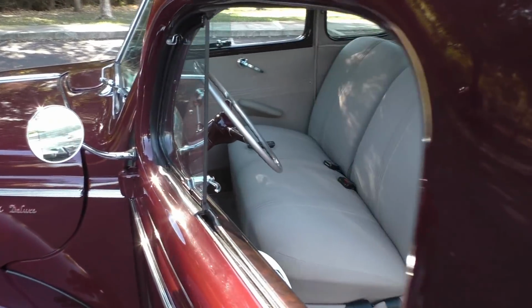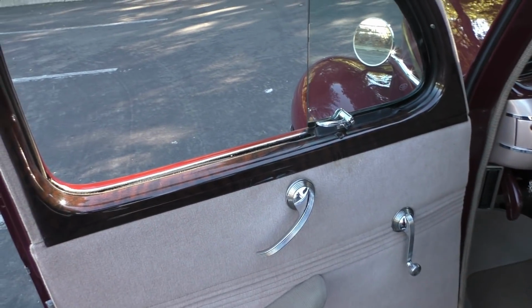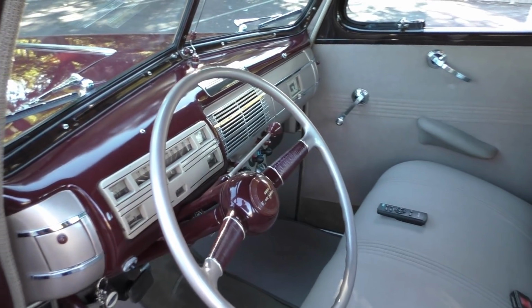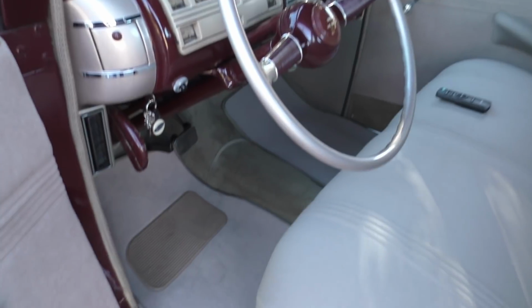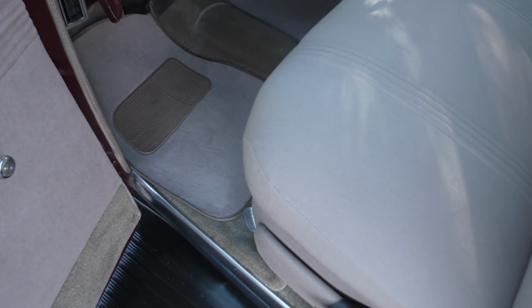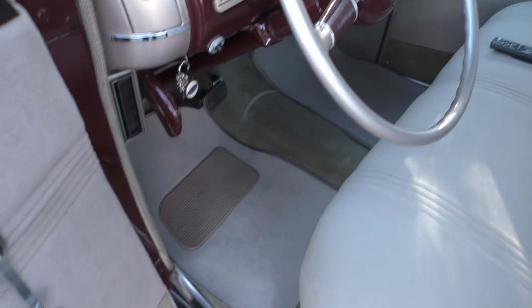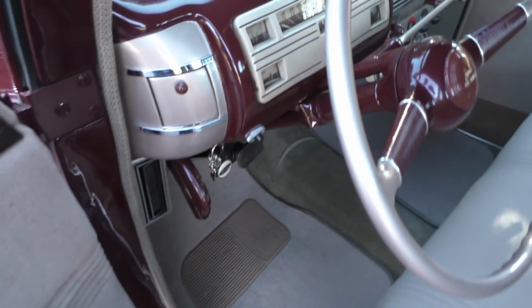Seatbelts in it, which is a nice little touch. Make sure you're safe. Again, still has the wind wings. These garnish moldings have, like I said, probably been redone. 40 Deluxe steering wheel. We'll get in here and cover, has a carpet kit in it. And they trimmed around the edges, that kind of thing there, which is kind of neat. Tan floor mats. Running boards have obviously been recovered. Factory running boards with a new covering on them.